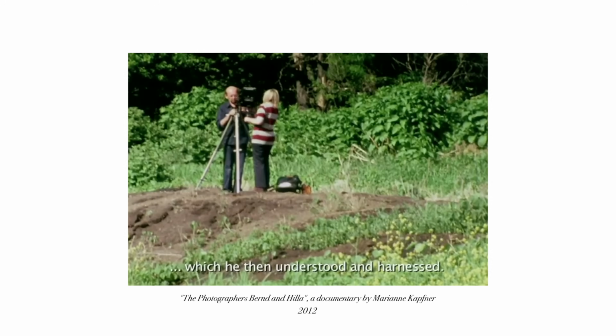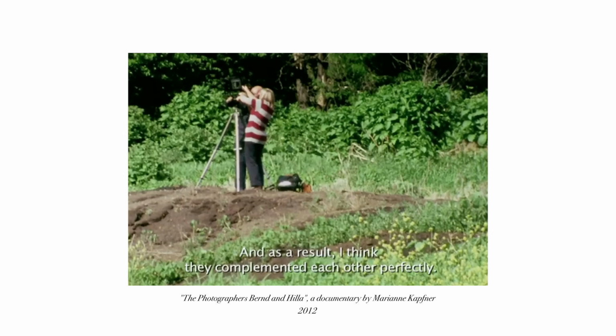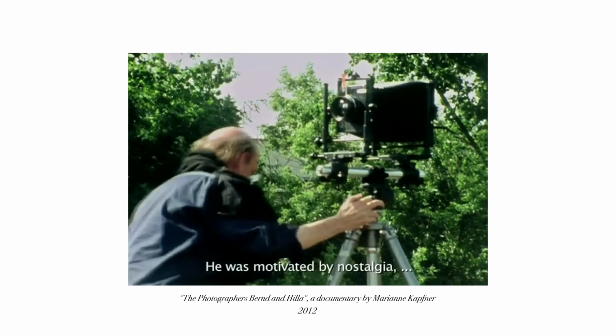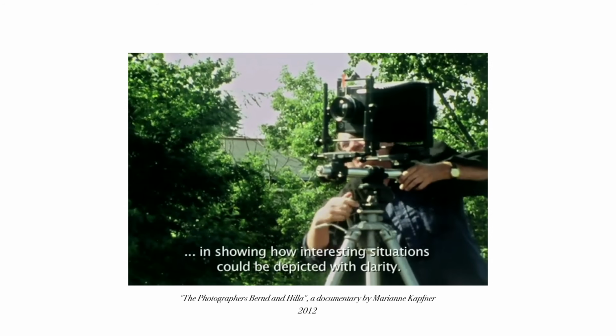Although their compositions might fall into the realm of formalism and neutrality, the feelings that led to them were far from neutral. In fact, while witnessing the change in Germany's landscape, Bernd said at some point, "I was overcome with horror when I noticed that the world in which I was besotted was disappearing." And to me, what they do is extremely important, which is to capture what is almost a fleeting subject.